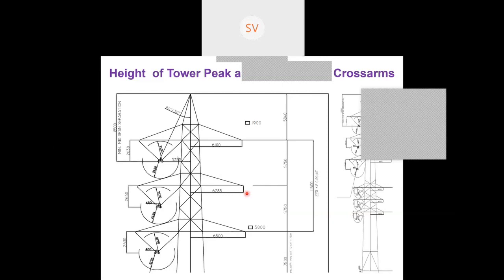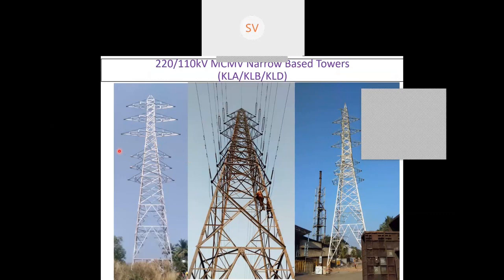This is the tower that we have just shown. This is the KL series tower, suspension tower. This is the bottom circuit 110 kV and this is the top circuit. This cross arm is slightly bigger because of the V-string arrangement. Here there is no more string.